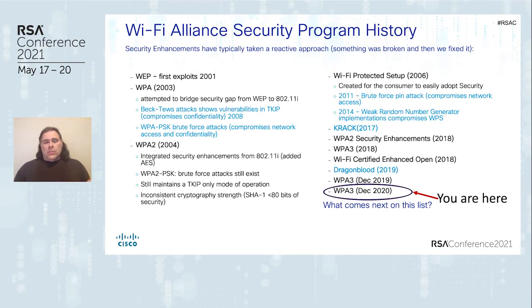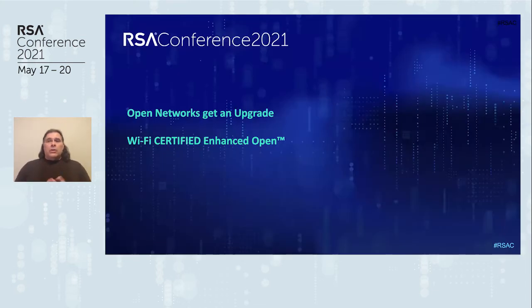We'll talk about pretty much WPA3, what happened in 2019 and 2020 to bring those things to market, and what new features are beyond what you normally see in personal and enterprise. So let's start with the first one. Open networks get an upgrade, as I call it, Wi-Fi Certified Enhanced Open.